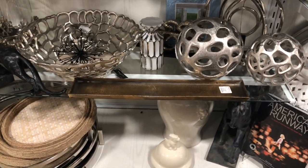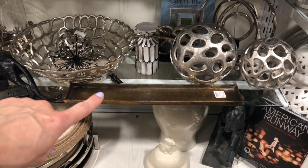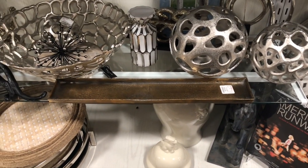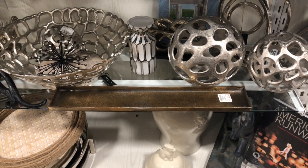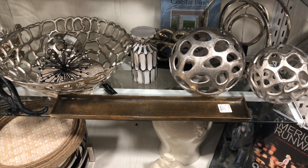You know me, I just cannot leave the accessories section. This long skinny tray, oh, so cute. It's only $16.99. Where could I put this? I'm trying to think, like bathroom maybe? It's kind of long for a bathroom counter at my house. But maybe if you have a longer bathroom counter, this would be cool to put all your little perfume bottles and trinkets in. Well, this would be cool also on the dresser.